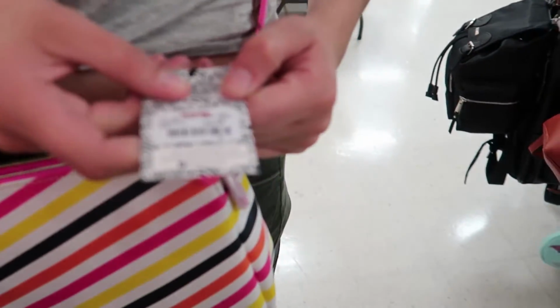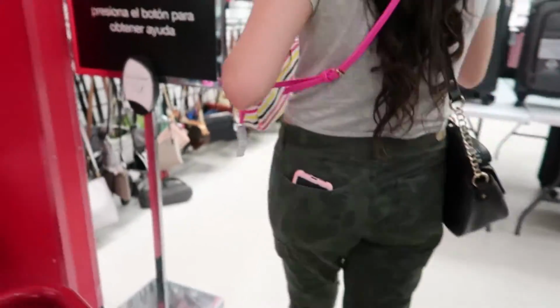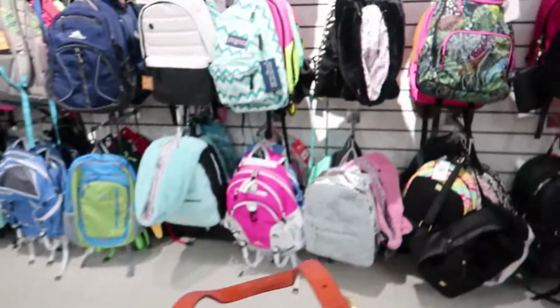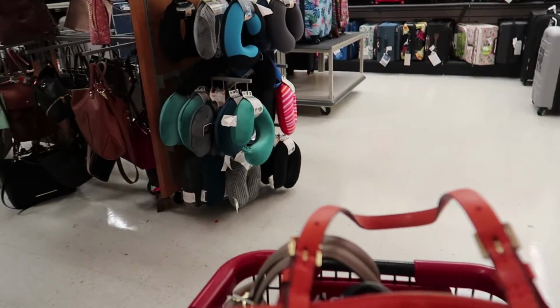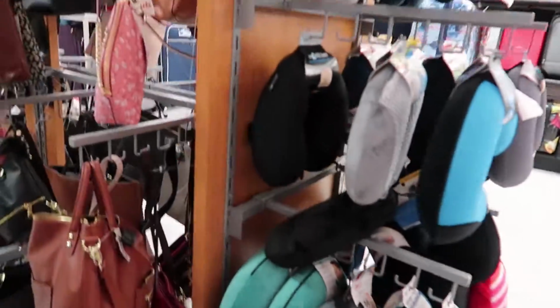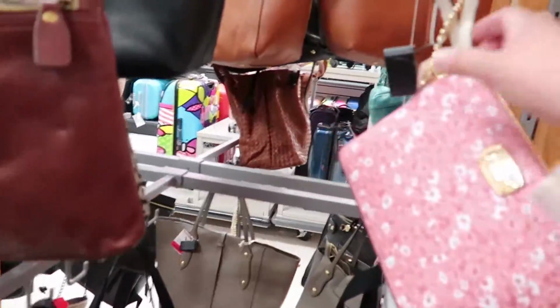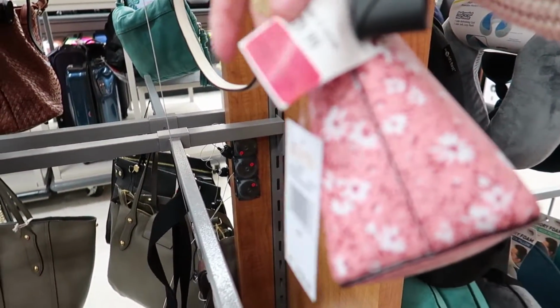Is this like a little girl's? I think it is. I think it might be. They have like a lot of Michael Kors on clearance too.